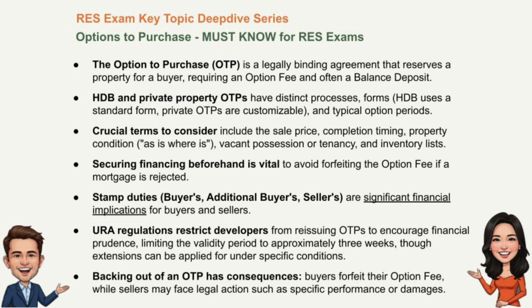Okay, standard practice. But some developers were offering their own schemes, reissuing OTPs if the first one expired. This effectively gave buyers much more time, sometimes stretching up to a year instead of just the usual few weeks. So it was a bit like a buy now, decide much later scheme. Why did buyers like this extended period, and what were the implications for the market? Sounds sweet for buyers, but maybe not great for market health.